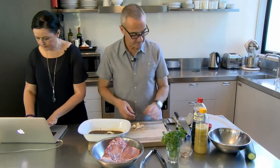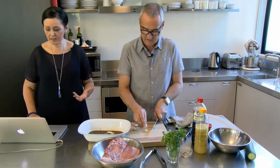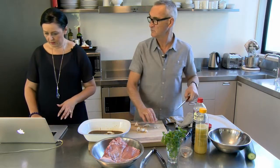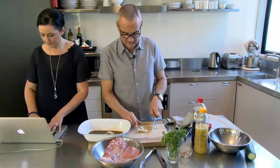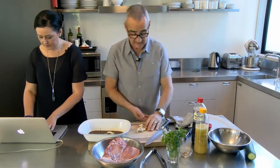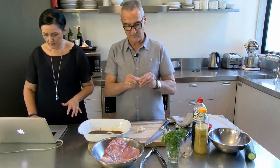And 5 cloves of garlic, and we have the new season's garlic. I'm so excited about that. Although I've noticed that a few places are still selling that stupid, imported dry old garlic. It's lovely to get New Zealand new season's garlic. Beautiful stuff, which I can just about peel with my fingers.